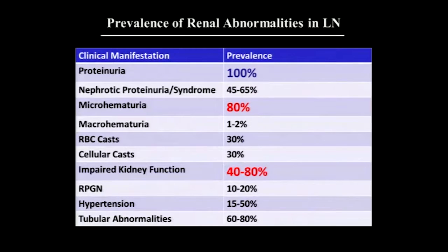has proteinuria. And that's sort of a self-fulfilling prophecy because we define lupus nephritis by proteinuria. So everybody has to have it.